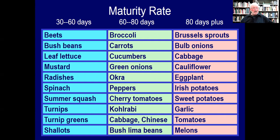Now, shallots, they say 30 to 60 days. The multiplier shallots usually go in the ground like September, October, and they're going to stay in the ground till late May or June. And onions will do the same thing. Okay. So this chart will help you make some decisions of what you want to plant and how long that particular plant will occupy that particular space. I think of a garden as never having any space exposed.